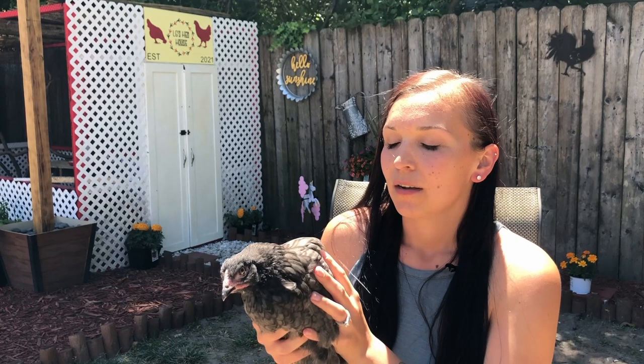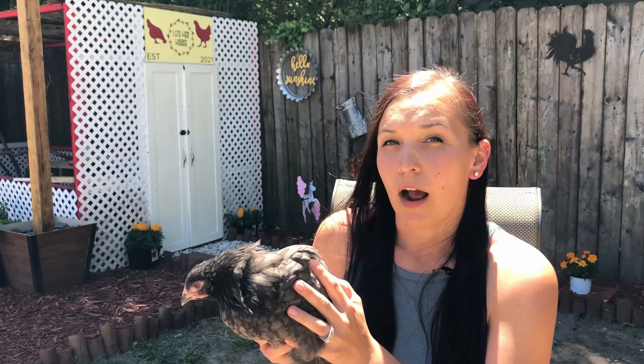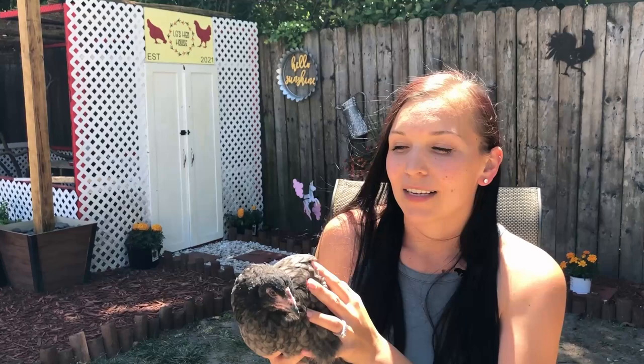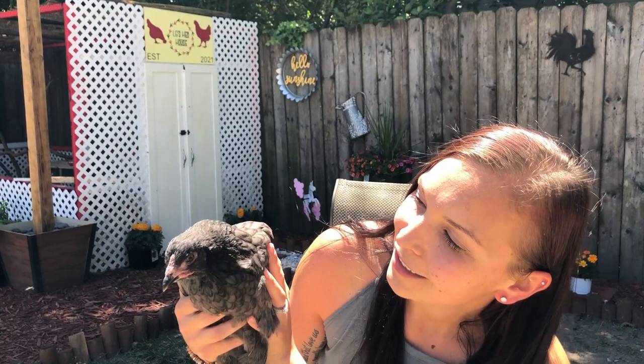Now, I know olive eggers are not technically a breed, but they are a cross between two different breeds that will end up laying an olive colored egg. I'll make another video on my olive egger, Easter eggers, and mint eggers. She is not old enough yet to be laying eggs, but when they do all start laying, I'll make a video based off of each chicken and the color egg that they lay. I'm really excited for her to lay eggs to see the exact shade of egg that they have. But yeah, she is not the biggest fan of being held, but she puts up with me, right?